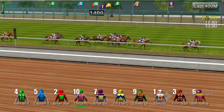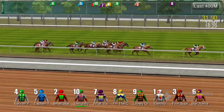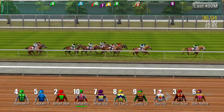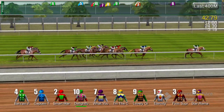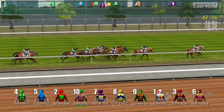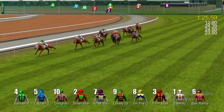So let's see what the quarter ends up being at. I think this game does tell you that, doesn't it? Apologize for that. I thought it did. Maybe it doesn't. Fraction 1280. Okay. So I wonder, what are these fractions? Are they timed like every 200 meters or what? Or every 400 meters, I wonder. Let me see. Let's just forward to the end of the race here.